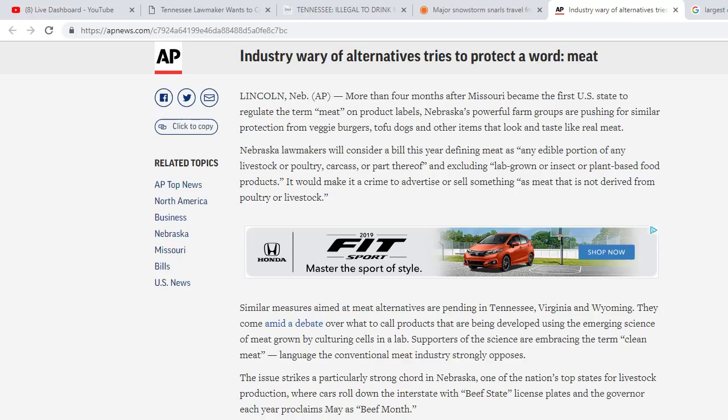It would make it a crime to advertise or sell something as meat that is not derived from poultry or livestock. And I think it includes a fine and even jail time if you called something meat that was not meat.